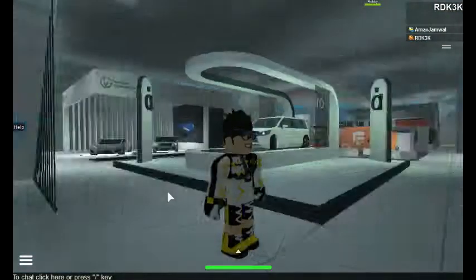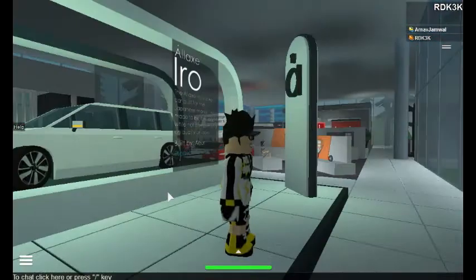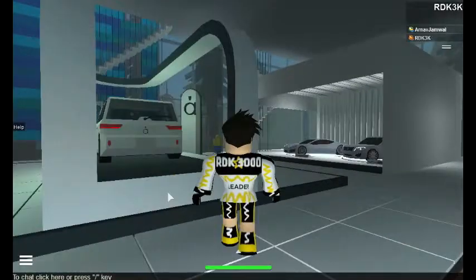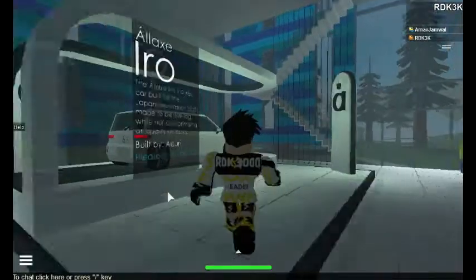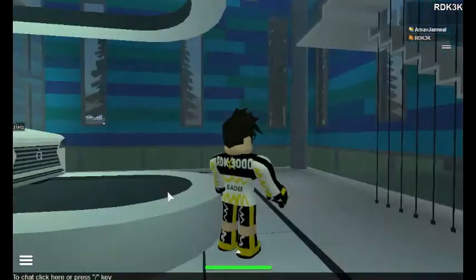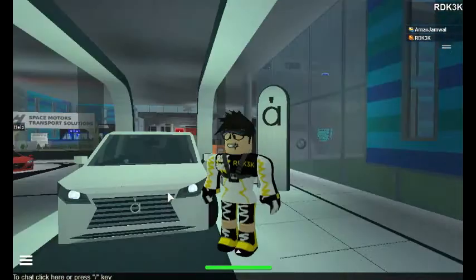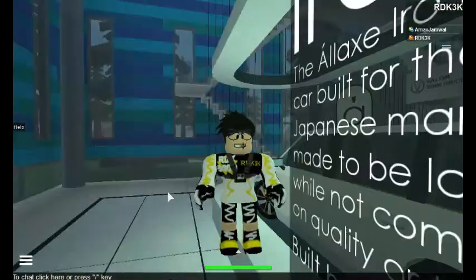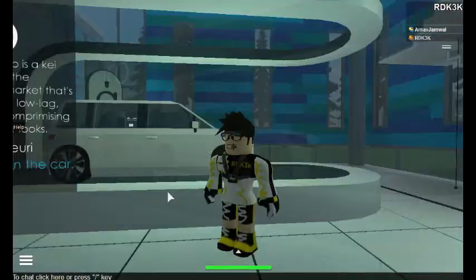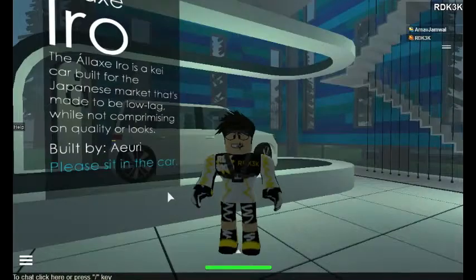And they have an info. It says to sit in the car. So I'll demonstrate. I'll give you the UI look. I'll give you the UI for dynamic KZ. I keep forgetting it's right-hand drive. I mean, left-hand driver. And I assume that the vehicle is anchored.